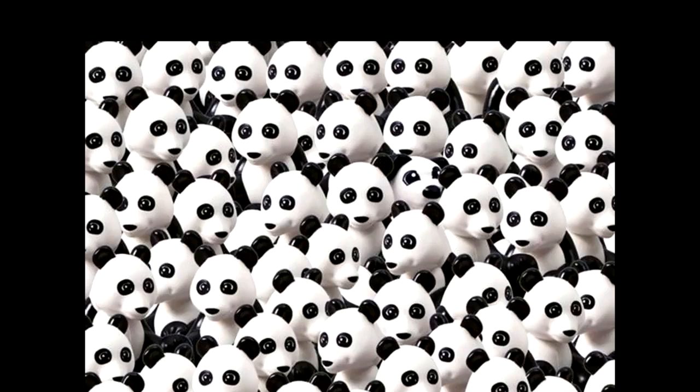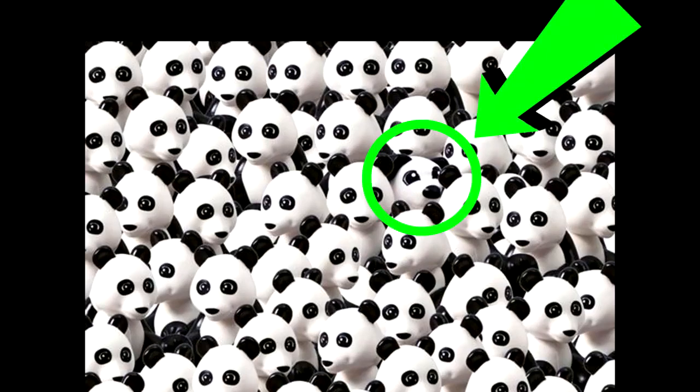Can you spot a dog hidden between all these pandas? I'll give you a hint, its eyes are a bit different than pandas. Try to find one which is not the letter D.